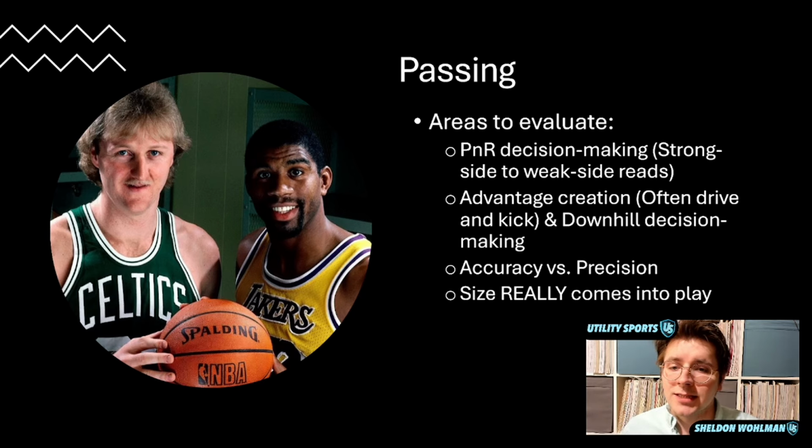Advantage creation. Again, this comes off of your dribbling. Your dribbling kind of ties into your passing. If you're able to get downhill and create, well, it's because your dribble probably got you there, but then you're looking at drive and kick opportunities. You're looking at downhill decision making. So prospects in the past like Cam Whitmore, who really struggled as a passer at Villanova. That was one of the big knocks on him as a wing coming into the draft. Someone like Cody Williams in this year's draft, I think, has a lot more upside as a passer, has really flashed some of those playmaking, kind of feel that he has, and potential live ball handling decision making, which is very impressive for a wing prospect.